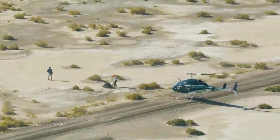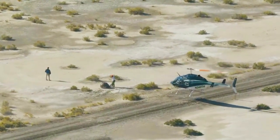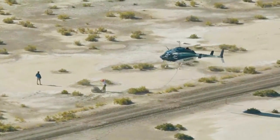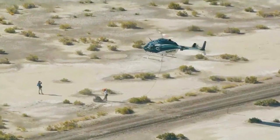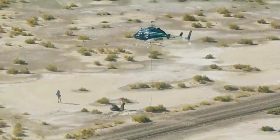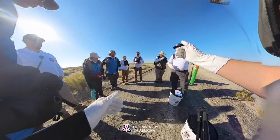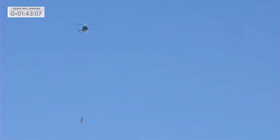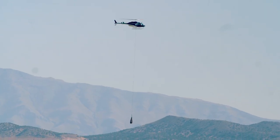Recovery operations. Helicopter 1 is cleared to depart the recovery site with the SRC. And it is off the desert terrain, in the air, with the SRC in tow. OREX on 3. 1, 2, 3. OREX! This is the final leg of the journey of the SRC. It has been loaded on the helicopter a few minutes ago, and as we speak, team members are staged and waiting just outside that clean room, ready to get that SRC back on the ground once more.